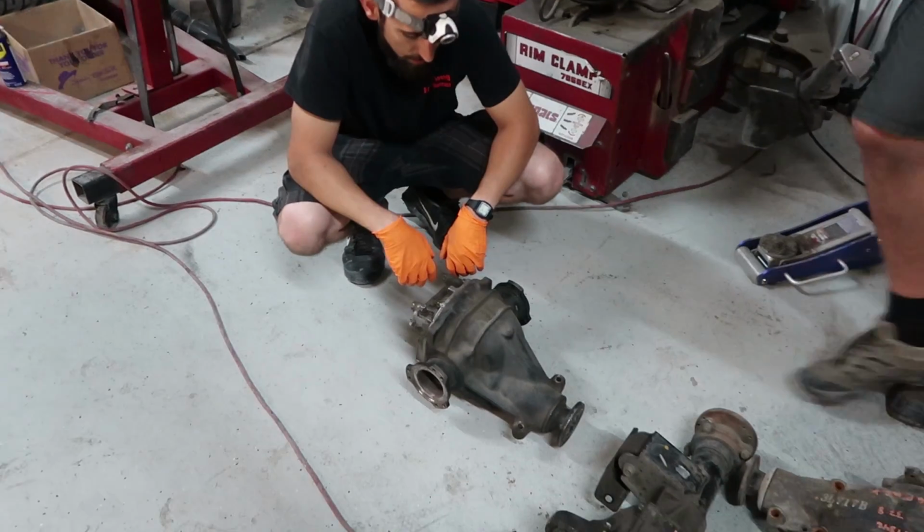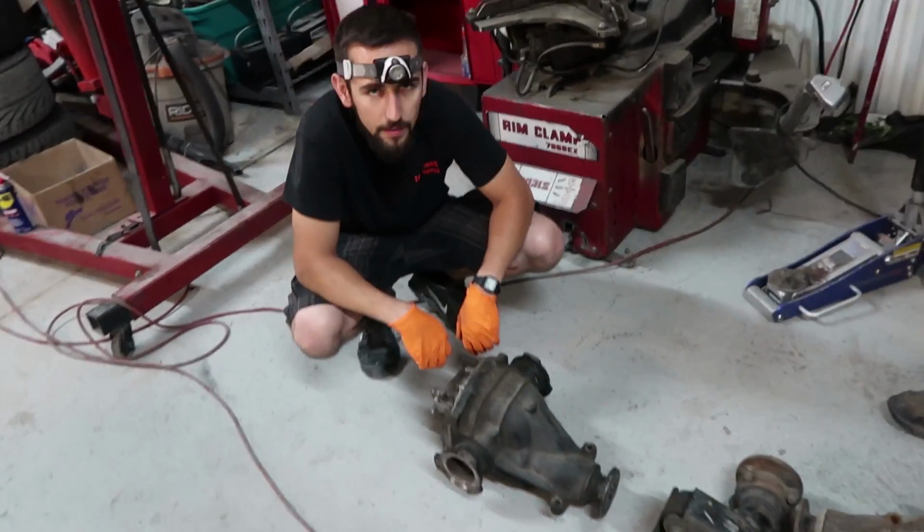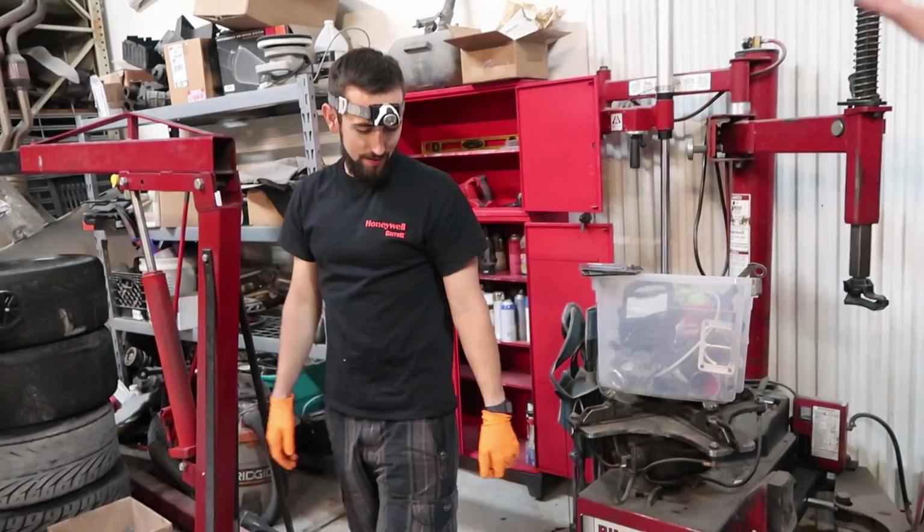Then we can put a 4.6 ratio in it, so I have a diff that I can swap out if there's ever a track where I'm banging the limiter. The poor man's quick change. Yeah, like the poor man's 30-minute quick change at the track. Hey, it'd be great.